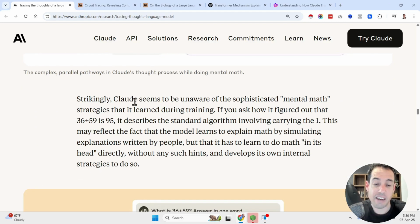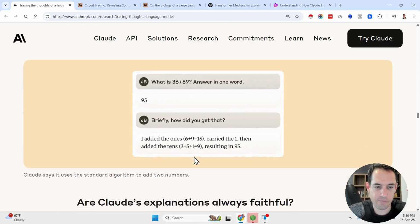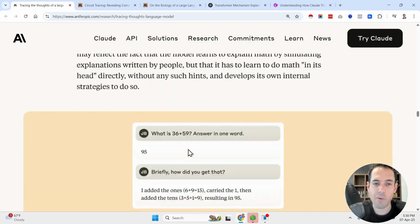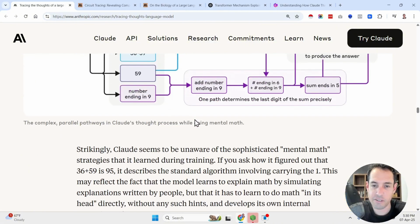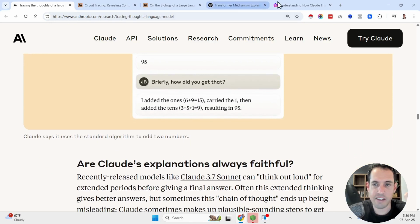So now when they ask Claude what exactly did it do, it seems like Claude is unaware of the sophisticated mental math strategies that it learned during the training. Now, if you ask it how it figured it out, it reflected the fact that the model learns to explain. Let me see. So it just says exactly what it did, while in reality it did a different process. So this is very interesting because there is no quote-unquote transparency.